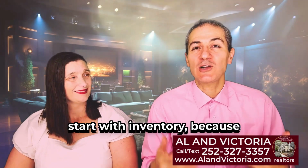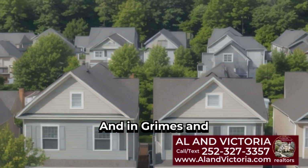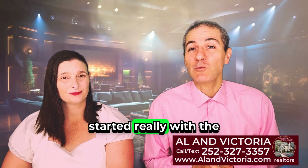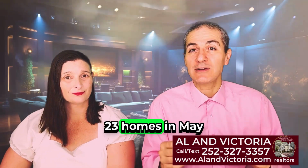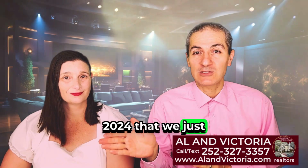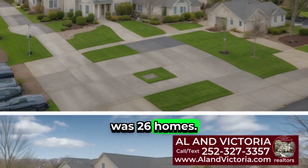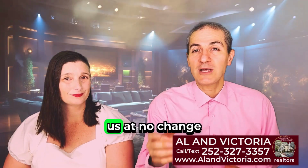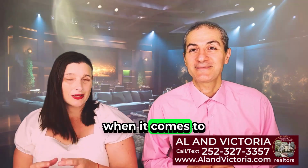Now we're going to start with inventory, because that is one of the factors actually driving the market. In Grimesland, North Carolina, the inventory starts with the active homes in the market, which we had 23 of in May 2024 that we just closed. In April 2024 it was 26 homes. And last year in May 2023, we had 23 homes, which put us at no change from last year to this year. Well, that's not true when it comes to pending, though.